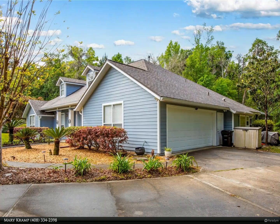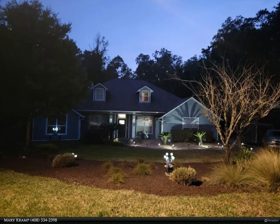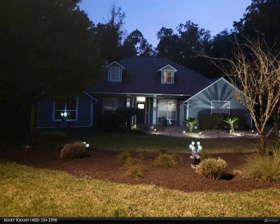This lovely home is located in the sought-after neighborhood of Blues Creek, which offers a quiet, family-friendly environment, including tennis courts, swimming pool, a clubhouse, various walking trails nearby, and lots of other amenities.